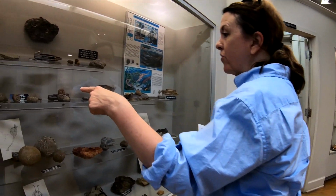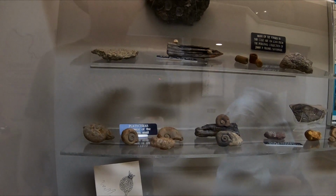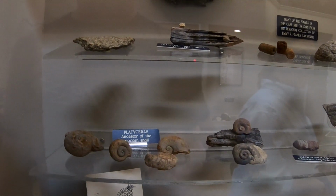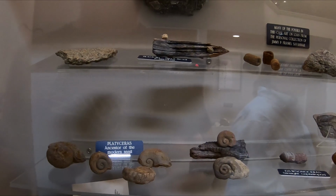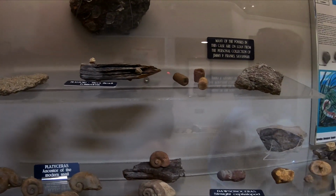Okay. Look at these fossils. Wow. Man, this is neat. They have all manner of exhibits from the history of life in and around the Tennessee River.